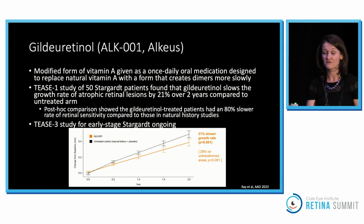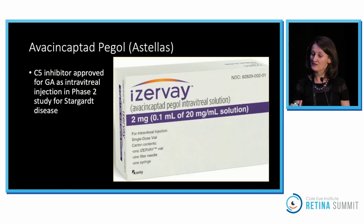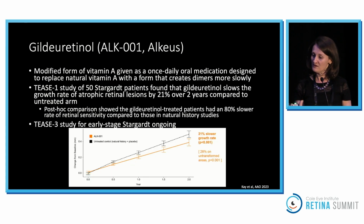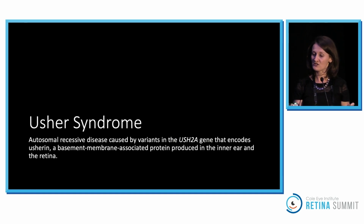So TEASE-1 looked at 50 patients with Stargardt's and found that this slowed the rate of atrophic retinal lesions by 21% over 2 years compared to an untreated arm. There are multiple other studies going on: the TEASE-3 study is looking at early stage Stargardt, and that's ongoing. ACP is also being examined in Stargardt, and this is currently in phase 2. We'll hear a little bit more about that medication in our next session.